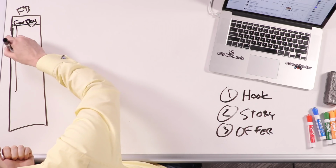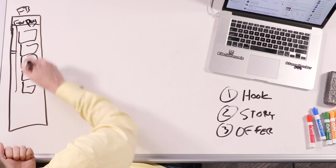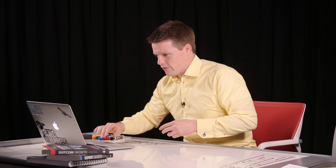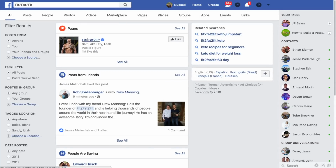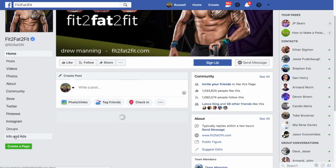On the side, there'll be a little button that shows the ads, and you're going to see all their different ads. It literally shows you everything. In fact, you guys want to see it right now? This is so cool. I'm going to Facebook, and the example I'm going to show you today is Fit to Fat to Fit. I go to their fan page, and on the left-hand side I scroll down and you see it says Info and Ads. If I click on that, it shows me all of his active ads.